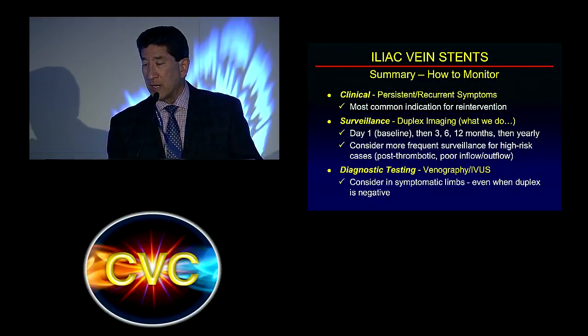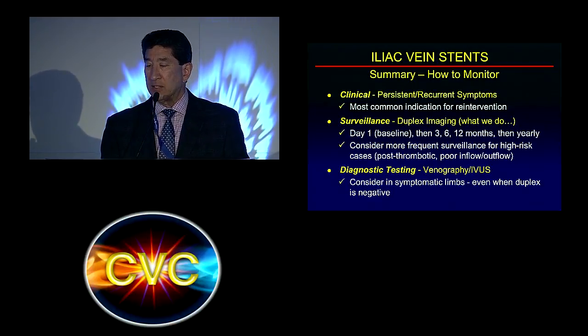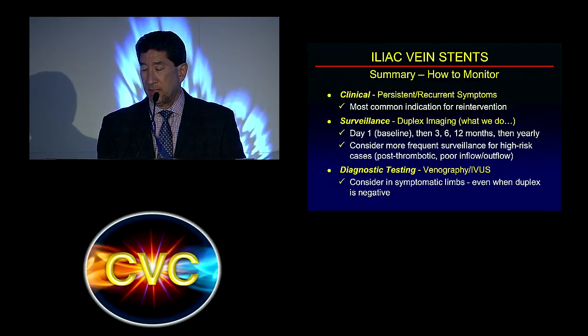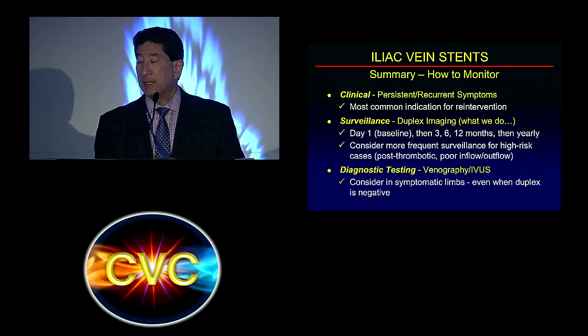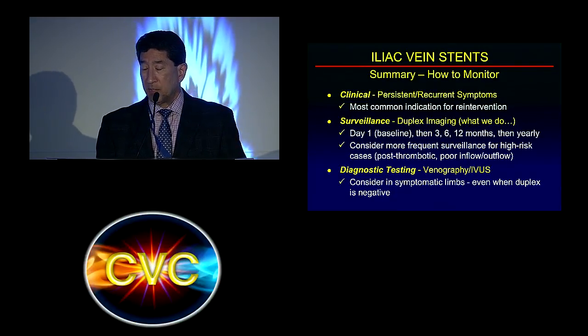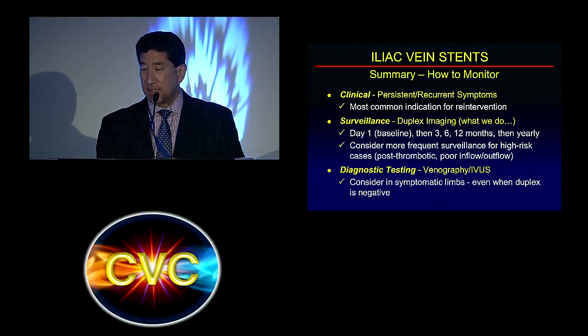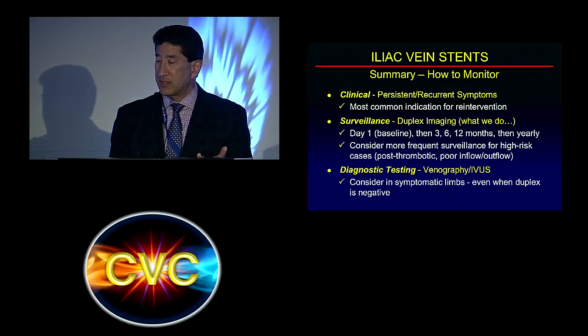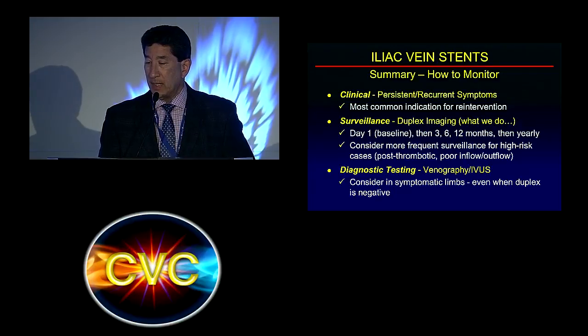Surveillance, I think, is somewhat controversial. I can tell you what we currently do. As I said, we get a baseline as early as possible, usually on the day of the procedure or the first day. And then we tend to follow them at 3, 6, and 12 months, and then yearly. We would consider more frequent surveillance for high-risk cases, however you define them.